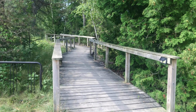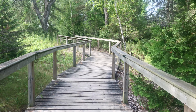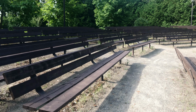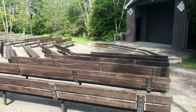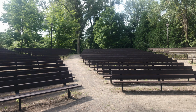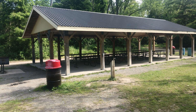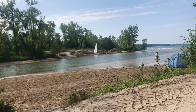There are lots of boardwalks and paths that lead to the beach from the many parking lots. This one leads to the 700-seat amphitheater, which is used for special events during the summer, like plays and musical festivals. This is just one of the several pavilions located throughout the park that are available to rent for your special occasion.